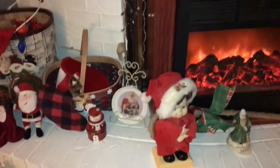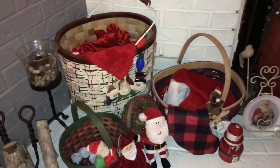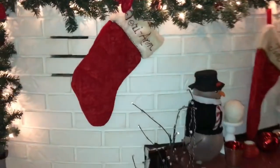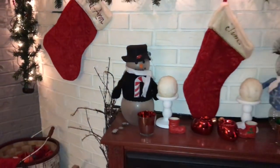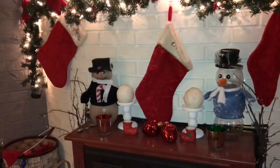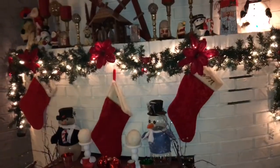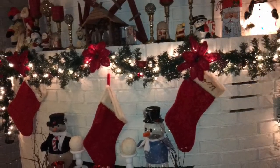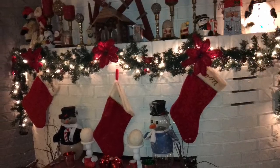And I have these great baskets that I got from my friend Joyce and then one I bought. And I just like to perch them up and I put extra stockings in there, extra Santa hats, all kinds of things. This garland we got when we first bought the house from Bed Bath and Beyond. And I got those great sweater poinsettias. They're wired. I got them from Cracker Barrel on clearance. They were 50 cents each when I got them, and they are really lovely. So that's the fireplace mantle area.